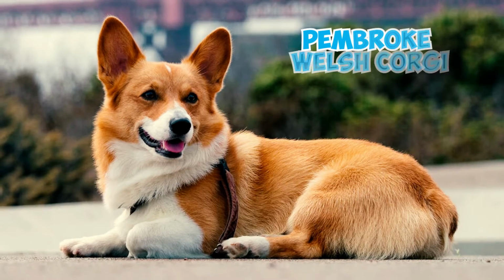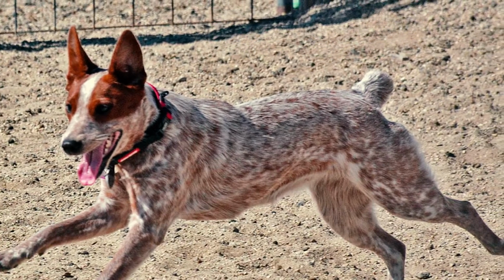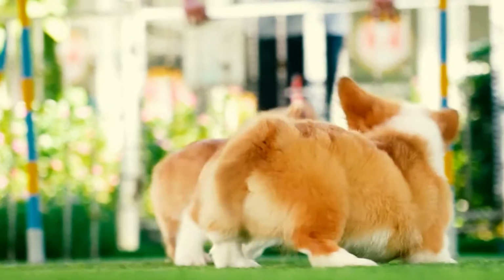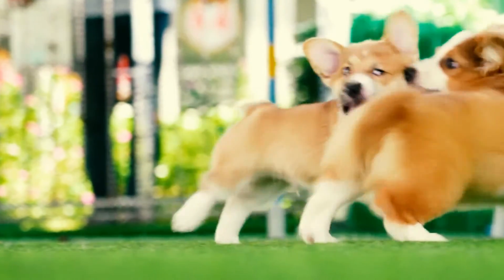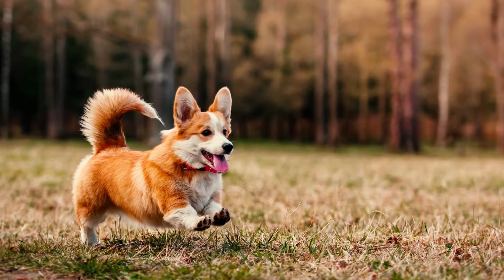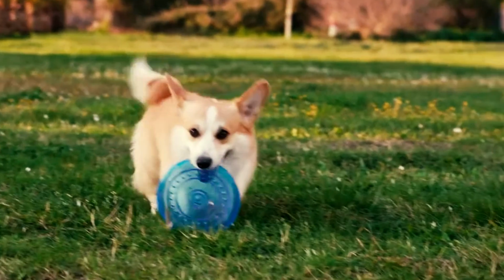Number 2. Pembroke Welsh Corgi. Unlike the Australian Stumpy Tail Cattle Dog, with its guaranteed bobtail gene, Pembroke Welsh Corgis are a bit more of a tail-wagging enigma. Here's the thing. Some Pembroke pups are born with naturally short tails, while others, however, come into the world with full-length tails. So what's the deal? Data suggests around 50% of Pembroke Welsh Corgis are born with natural bobtails.